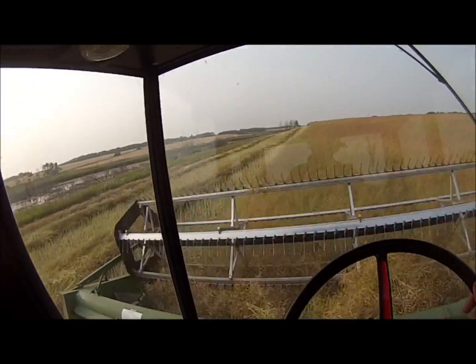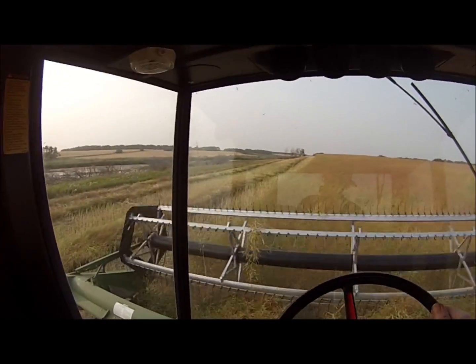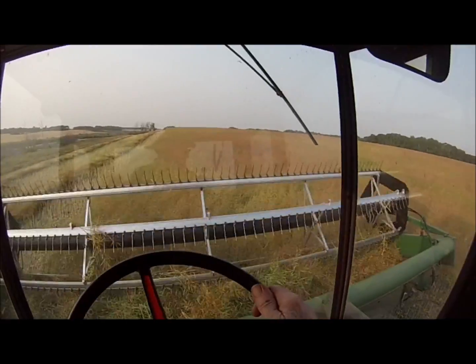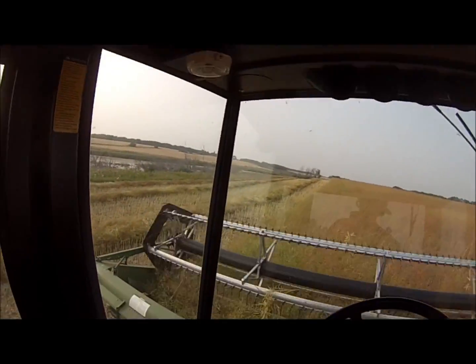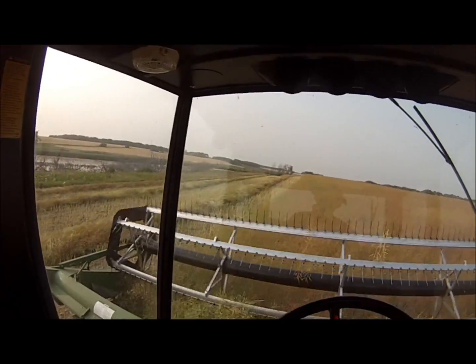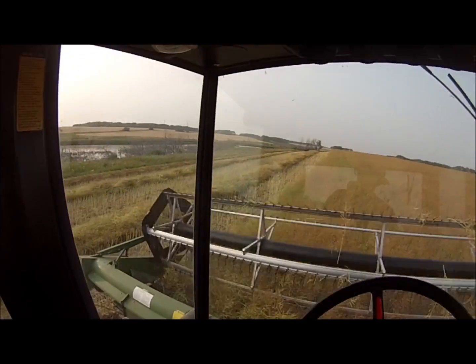It's a little bit past the time that it should have been swathed. Some of these hills are really dry and shelling out already. They will actually cut nicer once it gets dark and a little bit of moisture on the plants. So I'm hoping to keep going here pretty late.